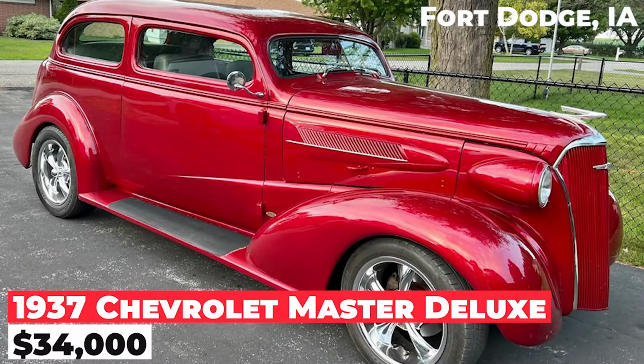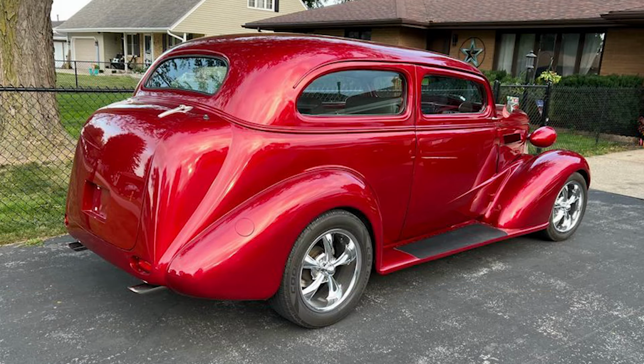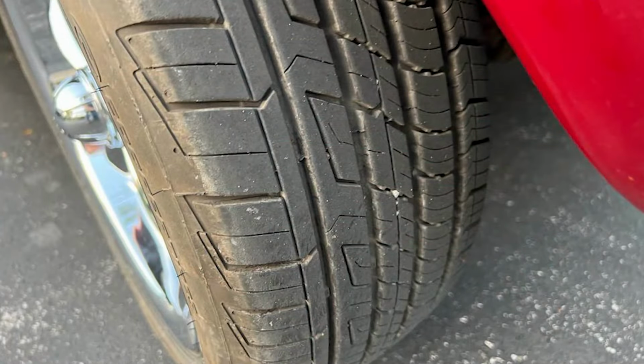The 1937 Chevrolet Master Deluxe, listed for $34,000, is an older off-frame rebuild that still looks fresh. Sporting a sleek chop-top design and LS motor with an automatic transmission, this car offers modern comforts such as power steering, power brakes, cold air conditioning, and power windows. It's a beautifully maintained classic that's sure to impress, with a full list of upgrades detailed in the final image.